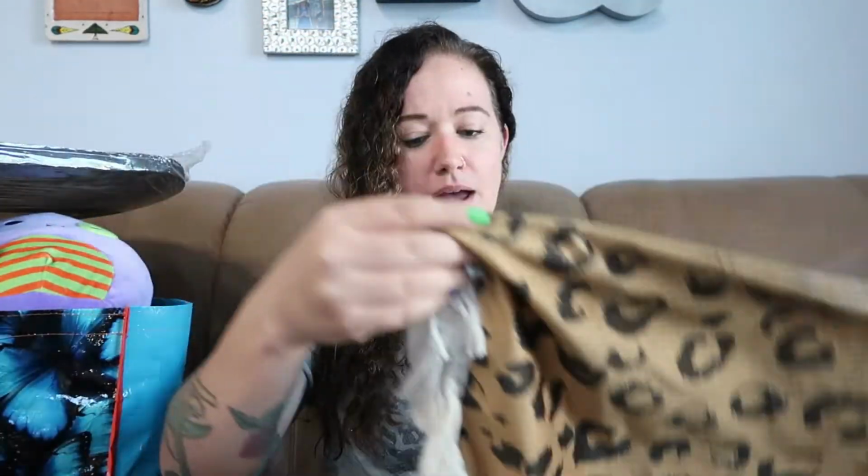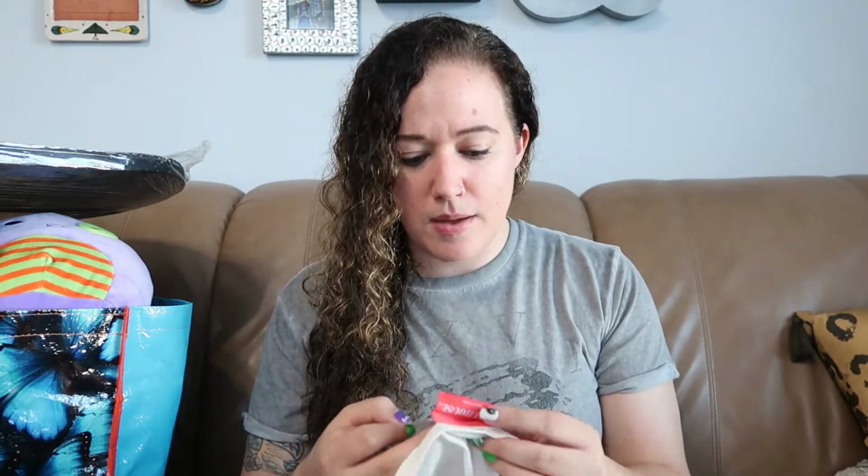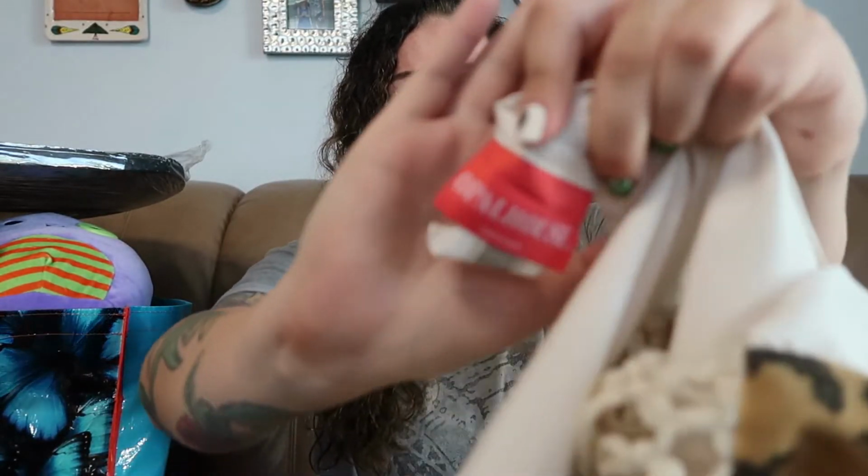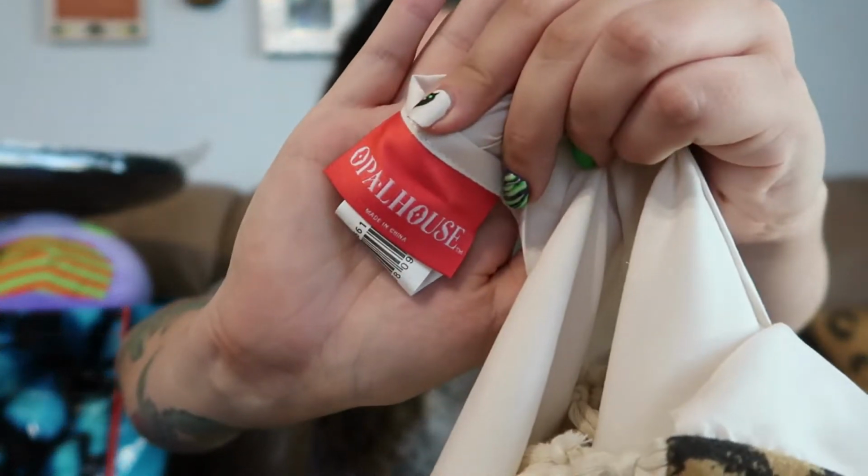And then I have the matching pillow shams. But the tassels on these are white as opposed to the black on the bolster pillow. So I'm not quite sure if they have the size listed anywhere on them. Looks like they're from Q1 of 2020, and it does have a barcode on them though. So I might be able to try to scan that in the eBay app and see if it pulls up the size. But here's the Opal House tag if you're unfamiliar. There are 2 of these, and these will most likely go on my bed.